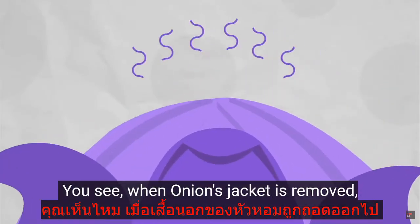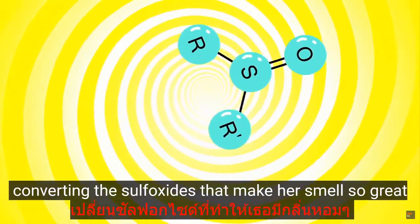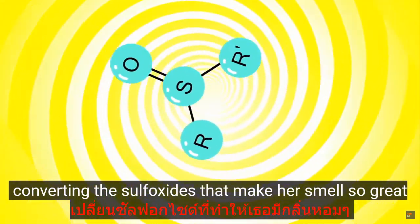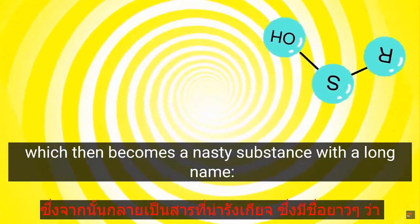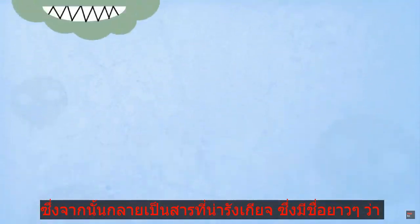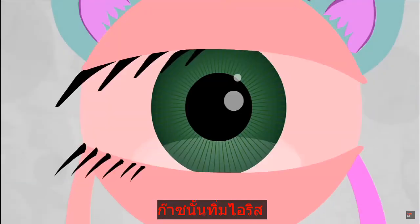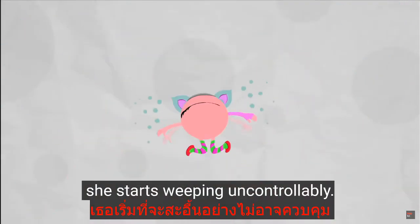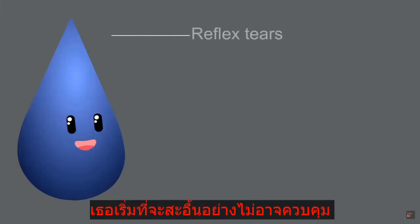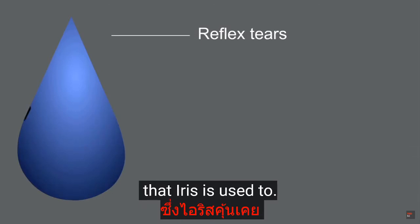You see, when Onion's jacket is removed, a chemical reaction happens, converting the sulfoxides that made her smell so great into sulfenic acid, which then becomes a nasty substance with a long name. Syn-propanethial S-oxide. The gas stings Iris, and suddenly she can't help it. She starts weeping uncontrollably.